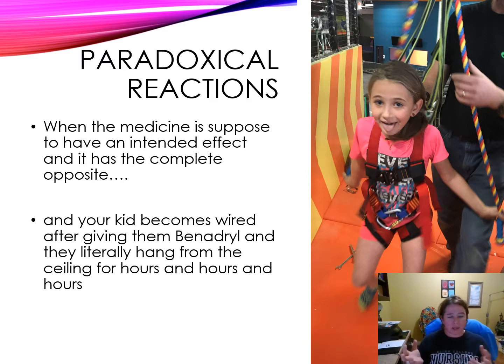So a paradoxical reaction is whenever something happens which is opposite from what we thought was going to happen. It can happen in small children if they've never had the medication before. I always like to tell parents, look, this is what's supposed to happen. However, this could also happen. And so we prep them either way, especially if they've never had it before. So it's called a paradoxical reaction, and it can happen with antihistamine medications.